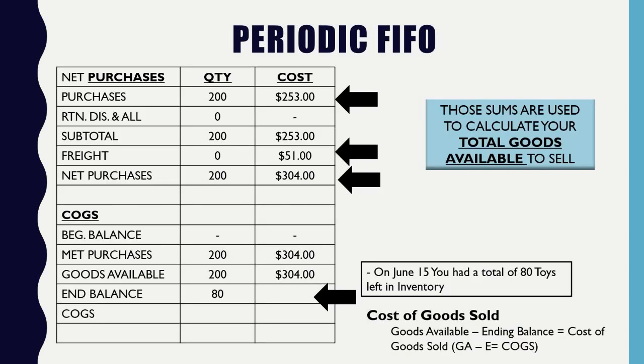And this is the bottom half of the worksheet. So this is where I'm going to calculate my total net purchases as well as my goods available. Okay, so here I recognize that my net purchases, right? What's my quantity? I already solved it from my calculation above, right? It was $253 for just the purchases alone.